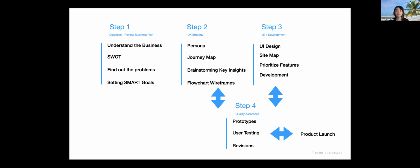And second part, we need to figure out the strategy part, which is persona, journey map. And I will start brainstorming the key insights, flow chart, and then the wireframe. And third part will be UI design. And then I will list out all the functions and prioritize the features, working with the developers. Then this part will be more like a prototype, doing user testing and getting different revisions. I would say step 2, step 3, and step 4, those are kind of like a circle.